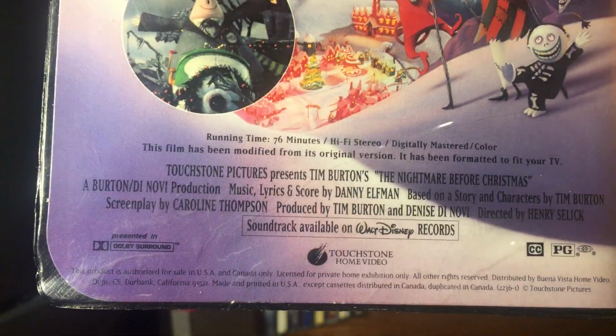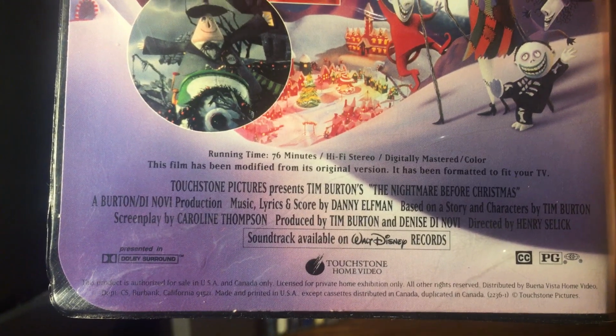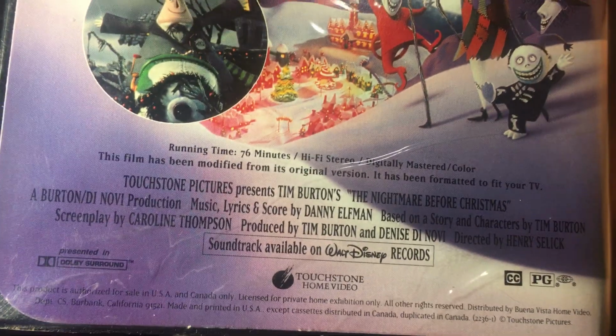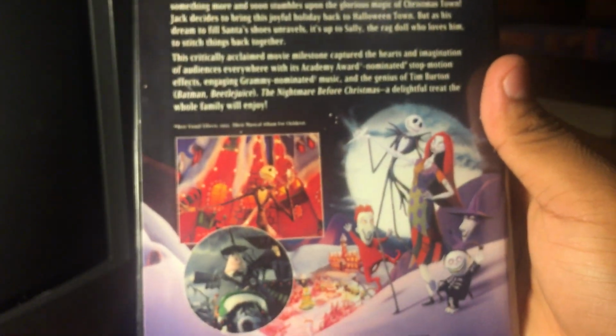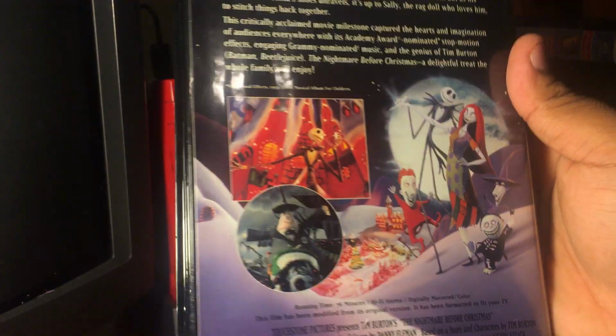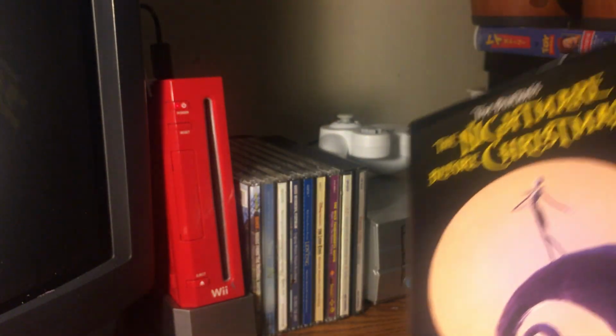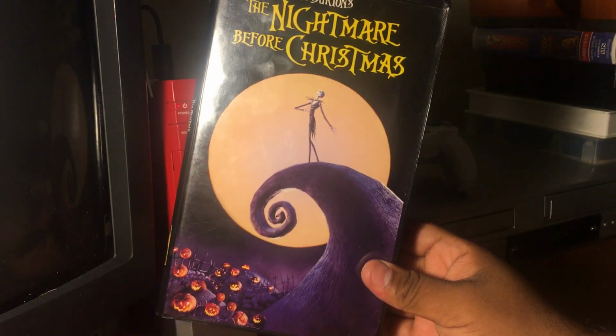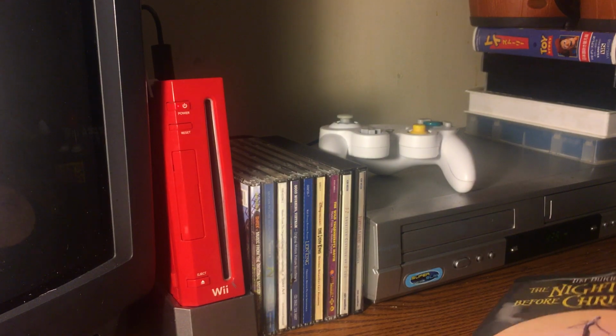As you can see though on the bottom, soundtrack available on Walt Disney Records. The film is still under that label. Although, as you can see there, it's still under Touchstone Home Video. It's pretty much a typical video release. Of course, the most notable thing is that it's in a black case. Most VHS cases are white, but I guess Touchstone wanted to make this one very special. Well, somewhat special.